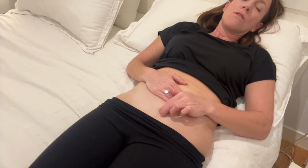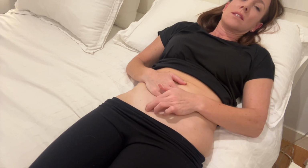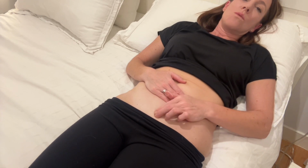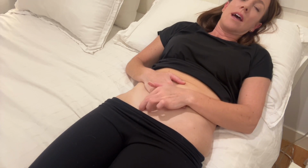Otherwise, you can then move on to directly over the scar, little circles, and you're going to do 2 minutes at a time. Again, all the way to the outer edges. So this one, you're going to go from one outer edge, little circles, with a medium pressure under your fingers. All the way to the outer edges.